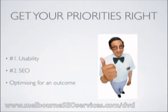You should always put the user before the search engines. I can show you some good rules of thumb to follow, but if they end up inhibiting the user's ability to navigate to what it is that they want, or maybe if it muddies the water as to how clear it is for the user as to what action needs to be taken next, you always want to err on the side of the client, the end user, thinking about usability.